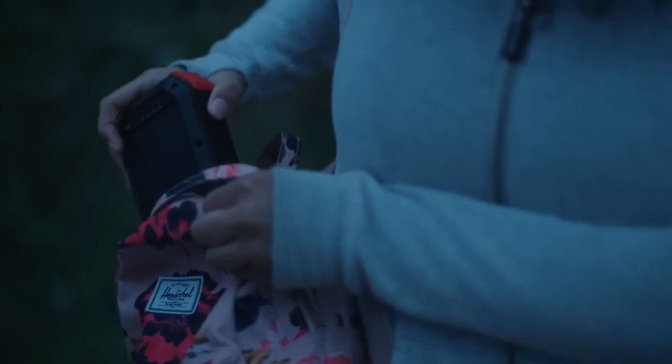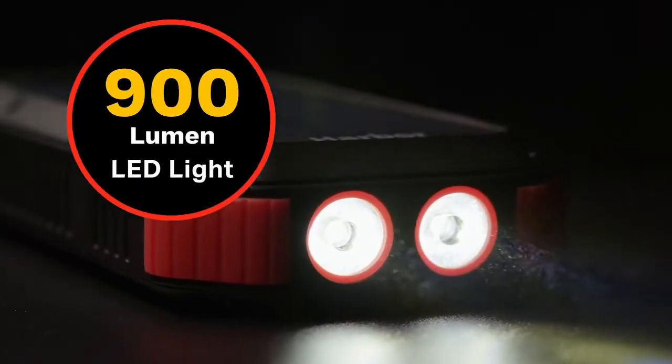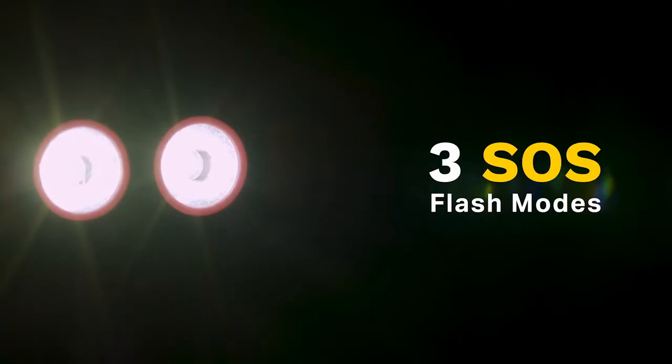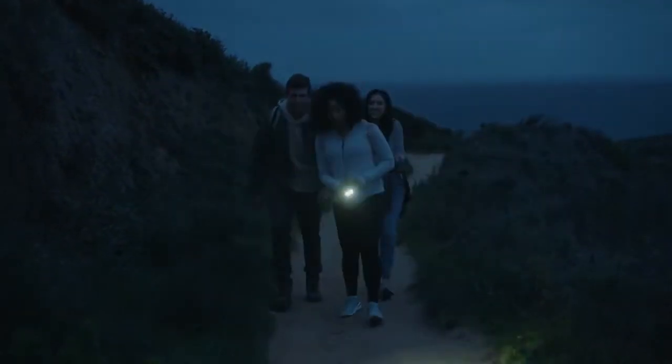Harbor comes with 3 light modes, including a 900 lumens LED light that can last up to 30 hours with one charge. The SOS flash mode can be used for emergencies, working at 3 different flashing speeds to help you get back on the right track.